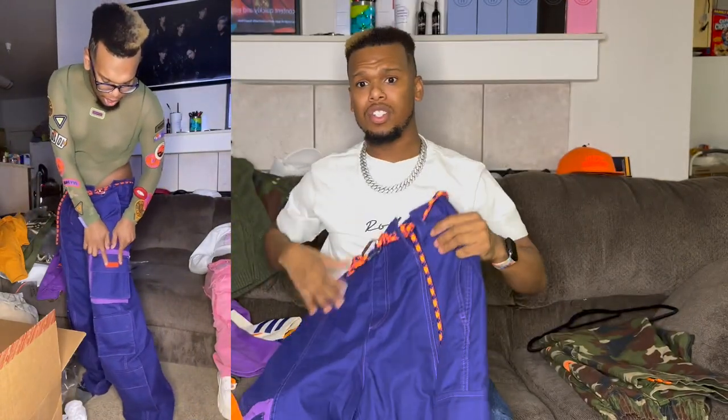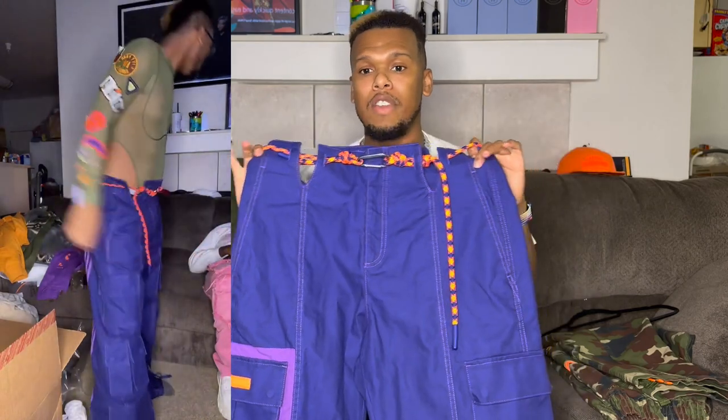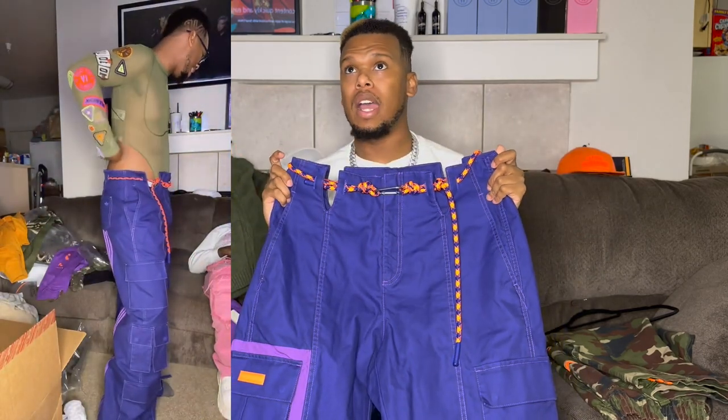And the star of the show is mainly the top piece right here. This is the star of the show. And these actually fit me just a little bit big. I am 5'9", a waist for men, a 34, 33, true 33, and a 34, I wear 34s. And then 32 long. And these are a size medium.